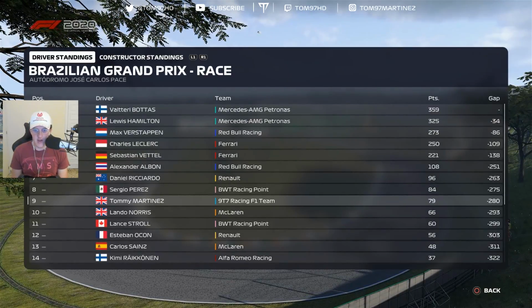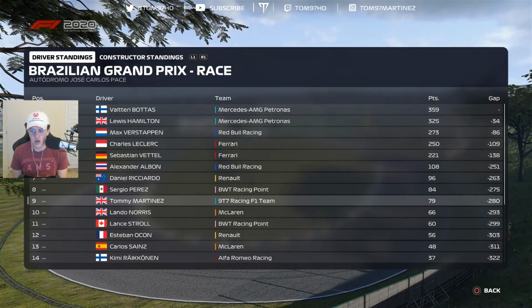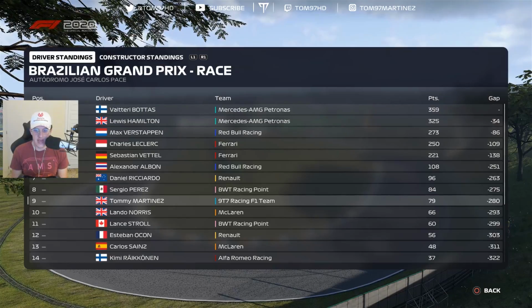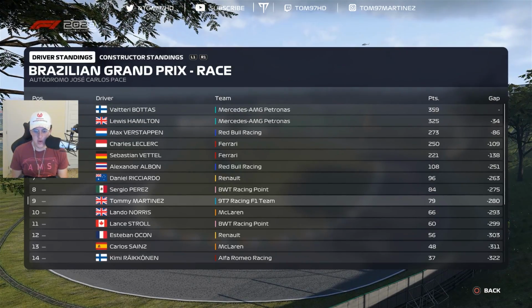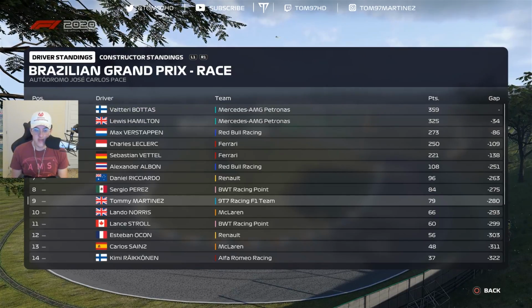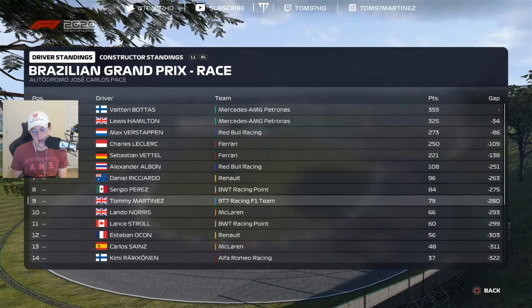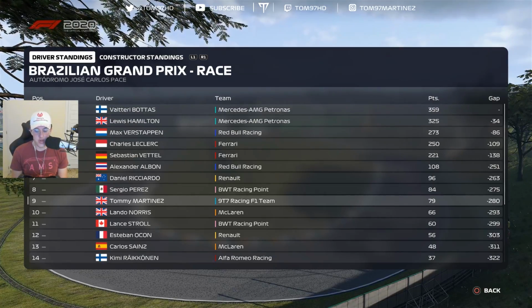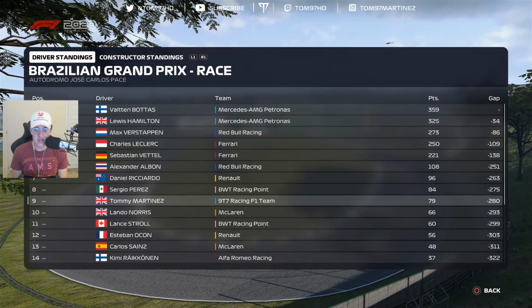Standings wise though, let's confirm it. So Bottas is 34 points clear ahead of Hamilton heading into the last race, which means Hamilton can no longer catch his teammate, so that is done. And also in our own little battle, us versus Ricciardo, Perez, Norris and Stroll, it's looking pretty good. The gap to Norris is 13 points heading into the last race, so unless we have a stinker and Norris pulls off a P4, we should be good to finish in 9th place in the championship at least, at best.